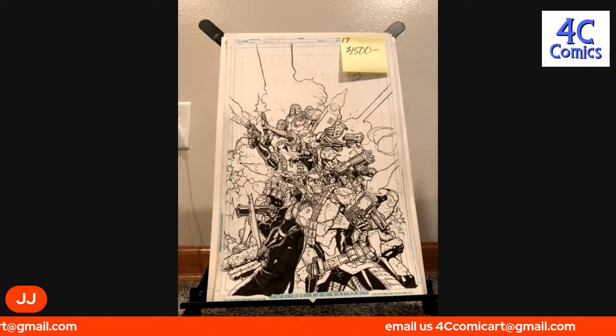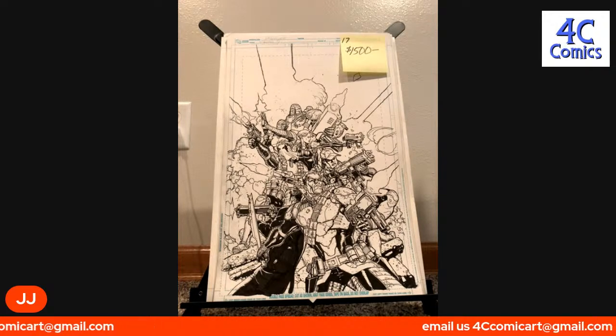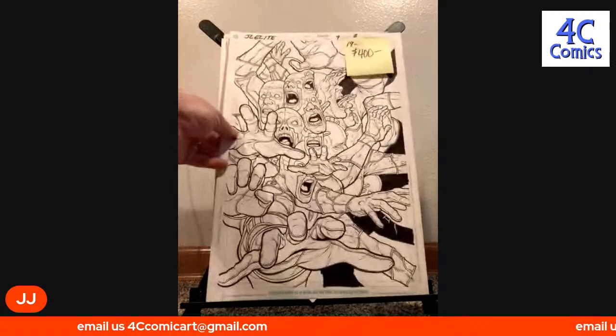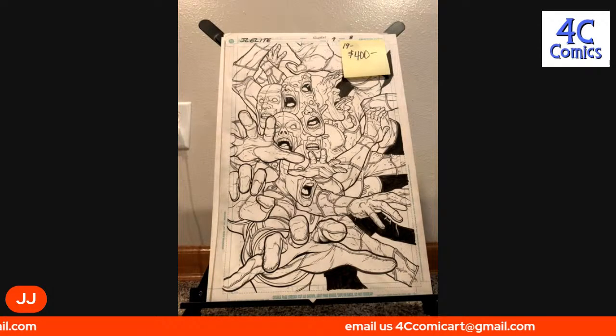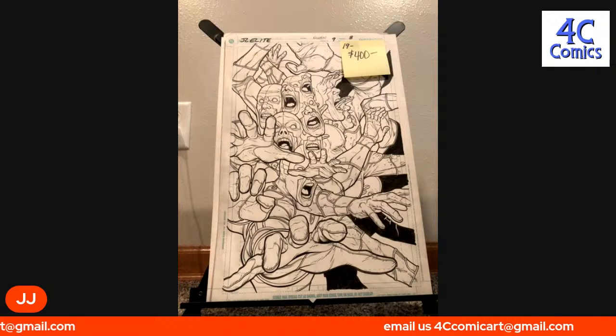I'm going to put up the really crazy Flash. I think people will like the price on it. Maybe they won't. It's number 19. It is a full page splash from Justice League Elite. It says 400. 400 for a full page splash of the Justice League Elite with JJ's thoughts on a daily basis. Yes, I might just hang that up.